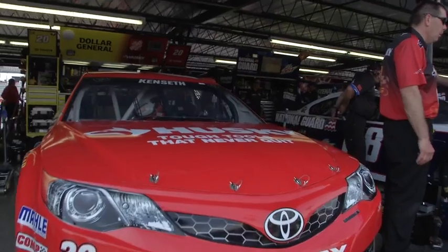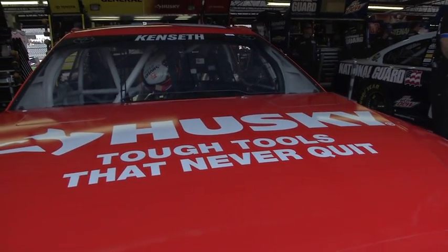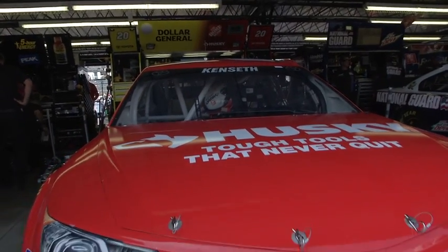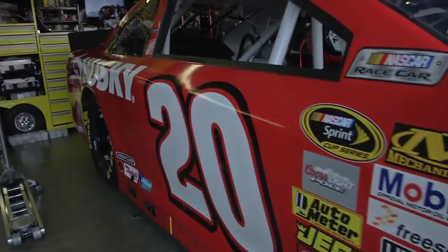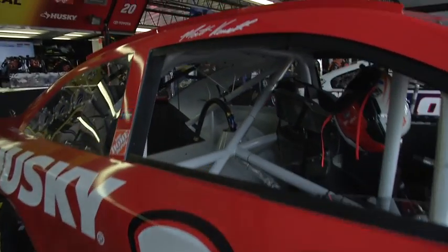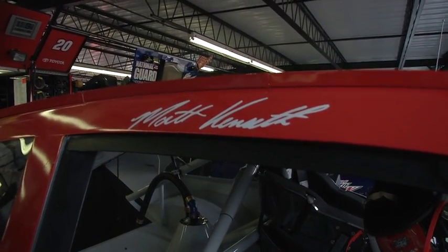And you're looking at the number 20, the Husky Toyota Camry of Matt Kenseth. This car has moved up a few garage stalls in the last few days, because it goes by owner's points. A few days ago, Matt Kenseth, remember, they had that penalty. 50 points they were penalized, but on appeal, they had some of that overturned to just a 12-point penalty. So that moved him up positions in the point standings, which means you move to different garage stalls once that happens.